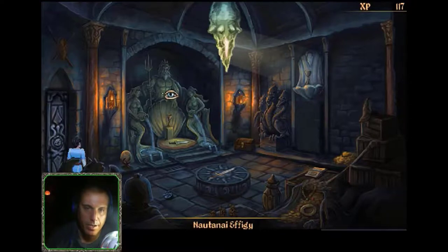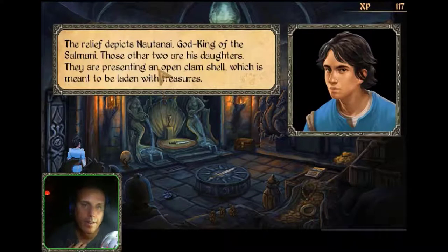The relief depicts Natanai. Natanai, god king of the Salmoni. Those other two are his daughters. They are presenting an open clamshell, which is meant to be laden with treasures.